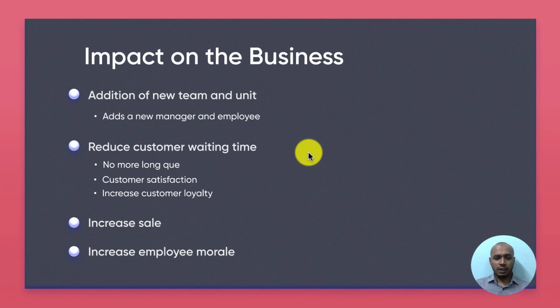So the proposed solution is going to have a huge impact on the business. As I've mentioned before, there's going to be a new manager and employee needed for this to be up and running, because there's going to be a new team and a new unit in the business. But the proposed solution will eliminate the waiting time for the customers. There's going to be no long queues in the store, and it's going to increase customer satisfaction, and it's an opportunity for them as no other competition is really offering this sort of advantage to the customer, and it definitely increases the customer loyalty.